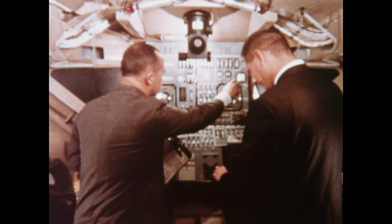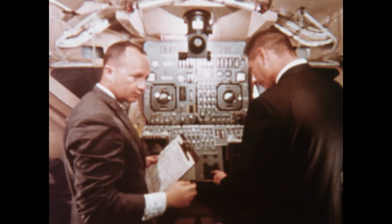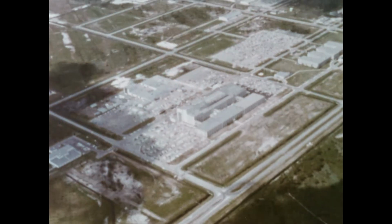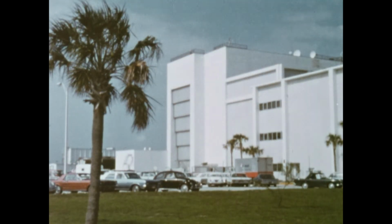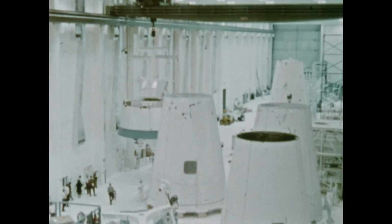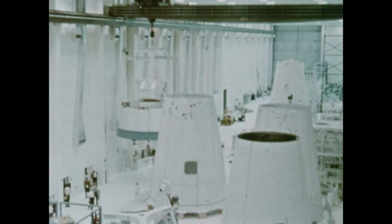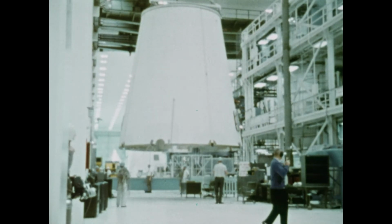When the astronauts who will fly Apollo and space agency officials are satisfied that every system of the spacecraft is in operating condition, they approve shipment to the Kennedy Space Center. The modules are delivered to the Manned Spacecraft Operations Building at Kennedy. In this building, the three segments of Apollo meet for the first time. But another series of tests is conducted before the separate parts can be joined together.